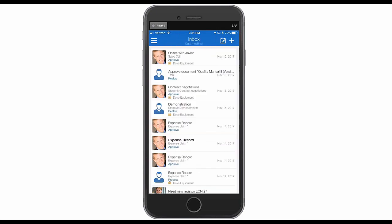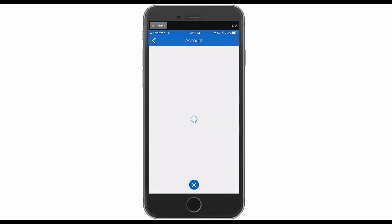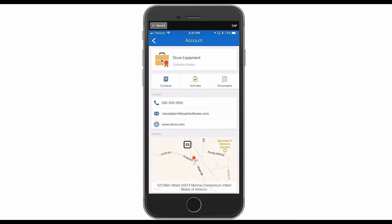So whether it's a sales call, or it's part of your opportunities like the contract negotiations we're looking at, all of these you can get to the same data by drilling into them. I'm going to go to this sales call with them, and I click on Dove Equipment's account card and end up going directly to their account card from that particular workflow.